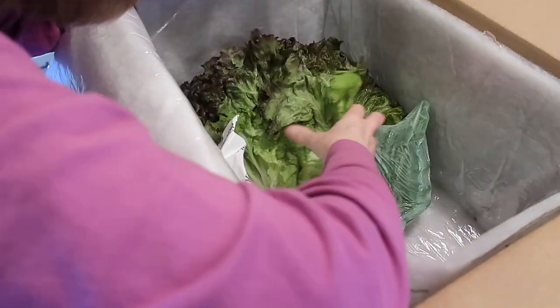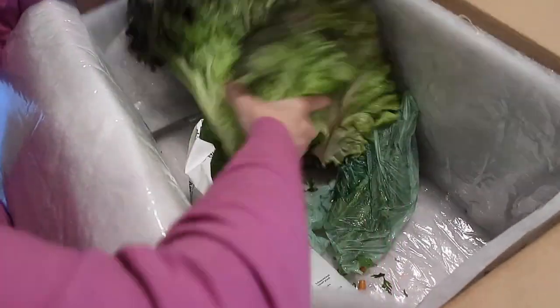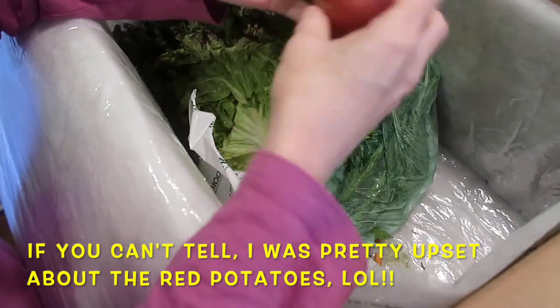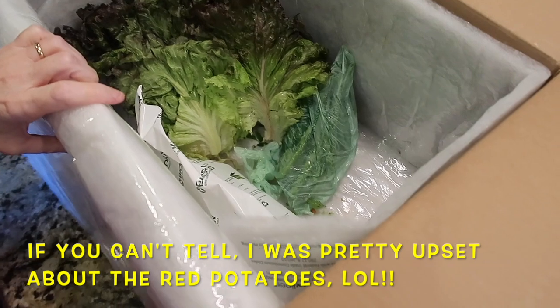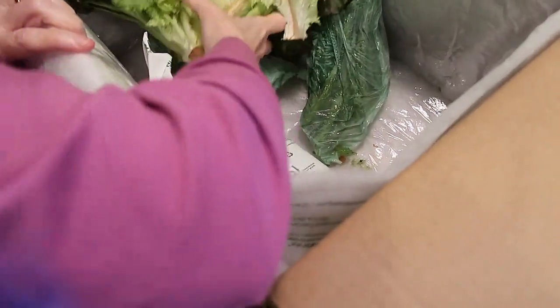And I'm only seeing two. That so is good. I can't cook much with two potatoes. So I'm not happy. You're not happy? Nope. And this is the lettuce, the red leaf lettuce.